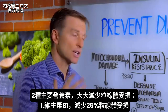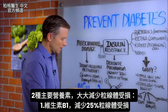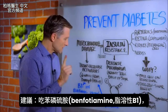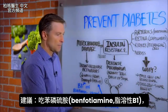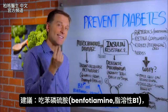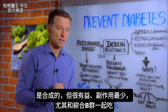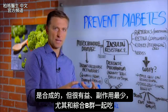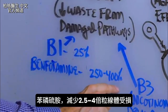Now there are two main nutrients that can greatly reduce the damage to the mitochondria. Number one is B1, okay? B1 can reduce the damage by 25%. But there's a type of B1 that I want to bring your awareness to. It's called benfotiamine, okay? Benfotiamine is a type of B1 that is made fat soluble. It's a synthetic B1, which normally I never recommend, but this specific type of B1 is very beneficial and has the least amount of side effects, especially if taken with the whole B complex. But benfotiamine can reduce the damage from 250% to 400%.